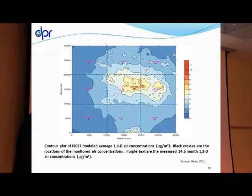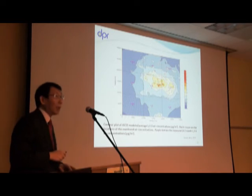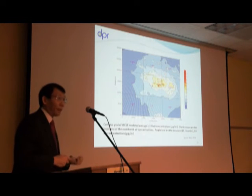This is a contour plot of the pesticide concentration predicted by the ISCST3 model. As you can see, these are the color codings of the concentration. The higher concentrations are observed in the four upper right townships. These townships also have a higher 1,3-D use than the other townships. The purple numbers represent the actual monitoring data. By comparing the monitoring data to the predicted air concentration, we can use it as a tool to validate the model, so that when we apply the model for the human risk assessment or exposure assessment, we'll be much more confident.